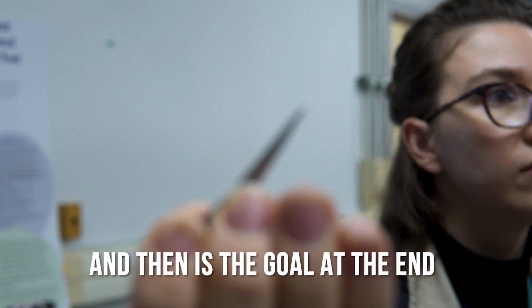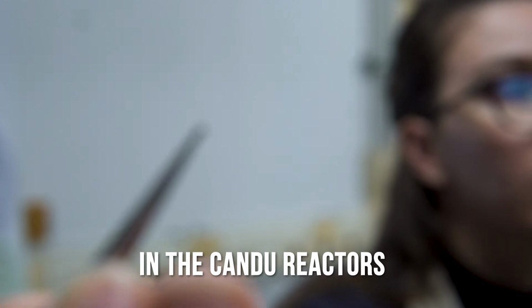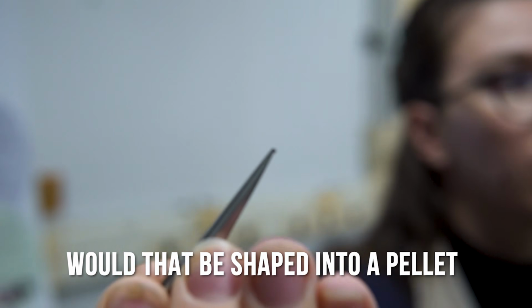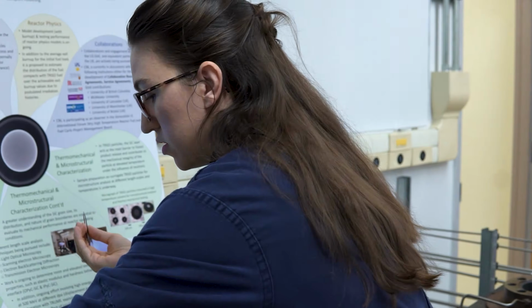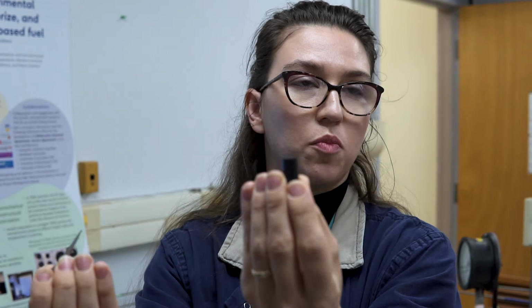And then is the goal at the end, let's say these want to be used in the CANDU reactors, right? Would that be shaped into how that goes into bundles? It would have to, yeah. So if it were to be incorporated into CANDU, then you take how many millions of these integrated with a matrix? Traditionally it's a graphite matrix, and then it's incorporated into this shape.